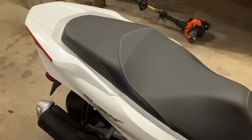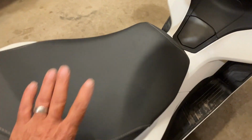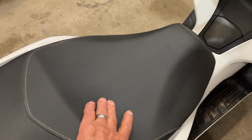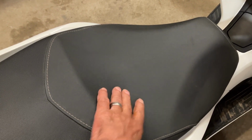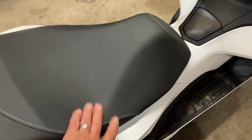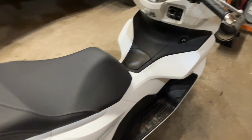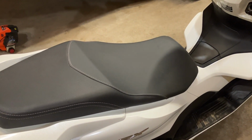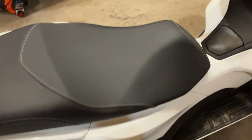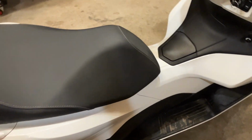As compared to the Silverwing, the seat on these is more comfortable. The PCX 150s, I don't remember if they had the same seat or not, but on the 2021 anyway, and newer, this is a very, very comfortable seat, very comfortable seating position. No need to do anything as far as aftermarket seats on these. Just a superb seat.